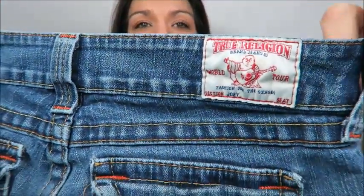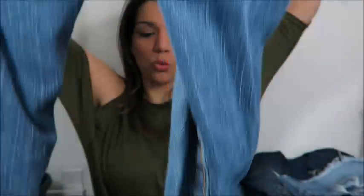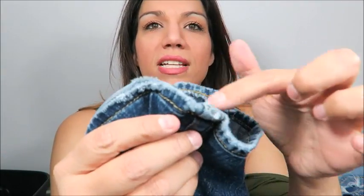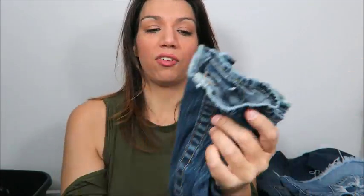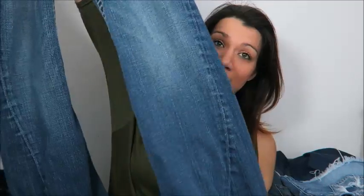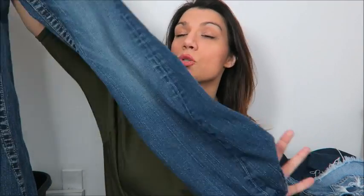And then the last item is also from the LA bins. It is a pair of True Religion bootcut jeans. They are a women's size 29, and they are in really, really nice shape. The bottom hems are pretty darn close to perfect. There is a little bit of fraying, but not bad at all. I was very happy to see these at the bins because finding True Religion jeans at my bins is almost unheard of. This was actually the second pair that I found at the LA bins.